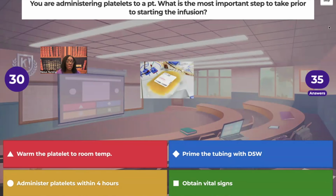Again, you're administering platelets to a patient. What is the most important step to take prior to starting the infusion? Here are your options. Warming the platelets to room temperature, priming the tubing with D5W, administering platelets within 4 hours, or obtaining vital signs.